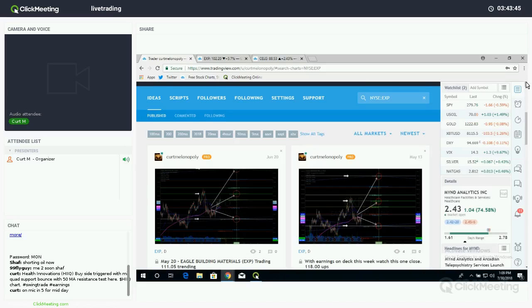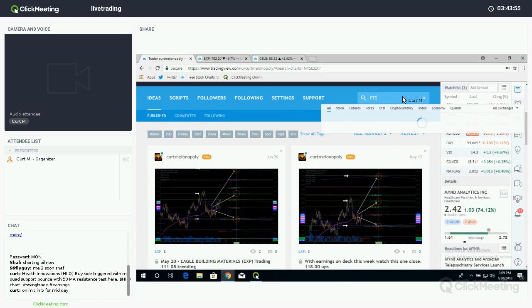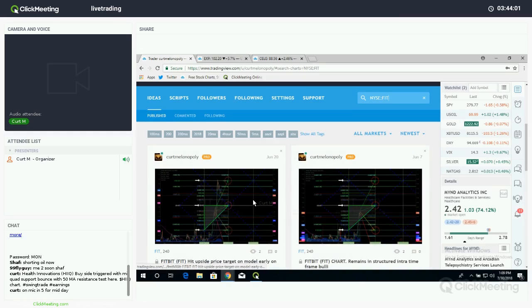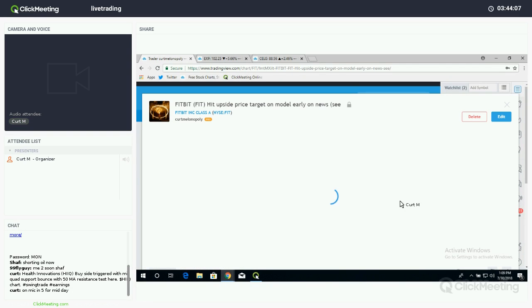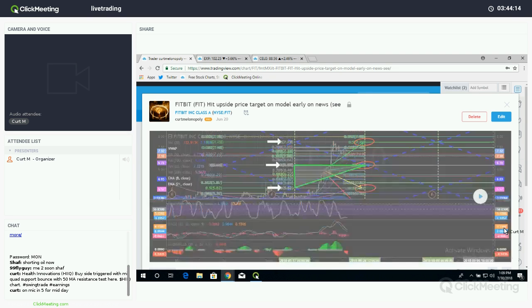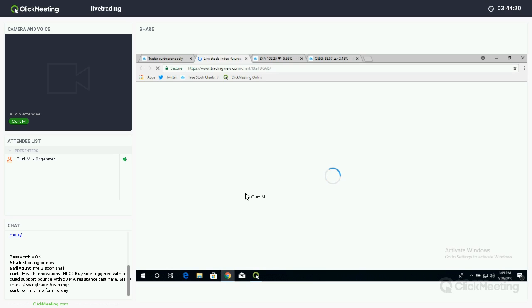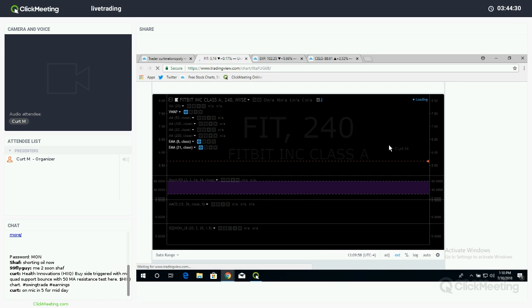Okay, the next one is Fit or Fitbit. We'll take a look at this. Now I know that I'm backtracking on some of these. We're kind of all over the place, but I am getting through them all. So this was reported on June 20th, FIT or Fitbit. We had a fantastic trade in this one earlier in the year. Put out a special report on it, and man, when those special reports go out, you want to try and pay attention to them because our hit rate's really high on those if you go back and review them.